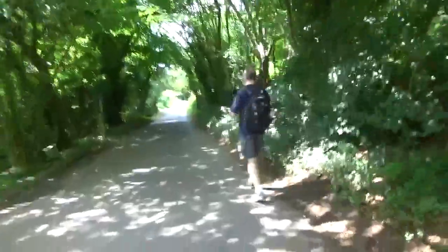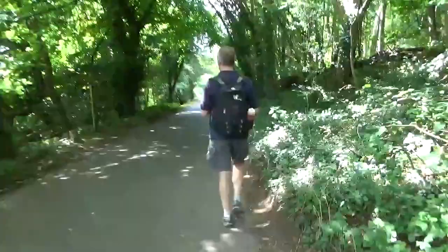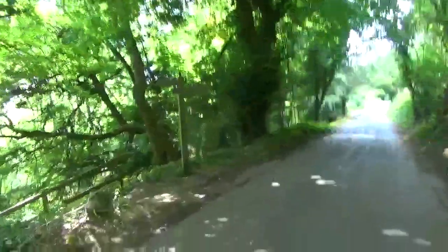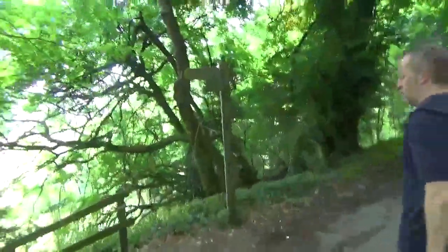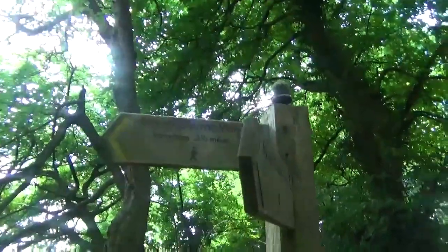As we head downwards. Yes, there it is. North Downs Way to Rotham is only 2.25 miles, so we should be on good time. Should be on good time for dinner.